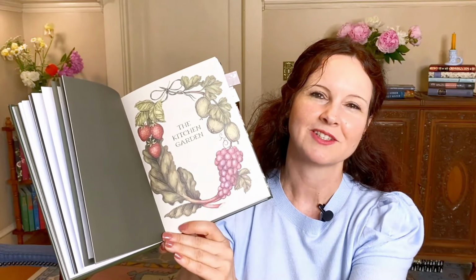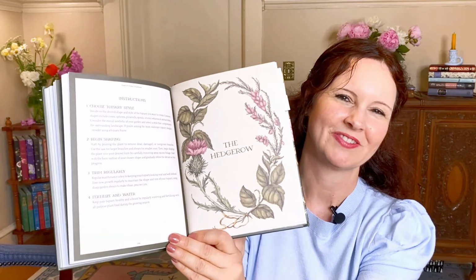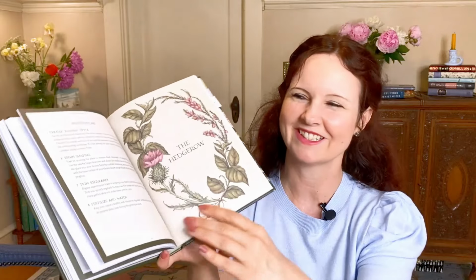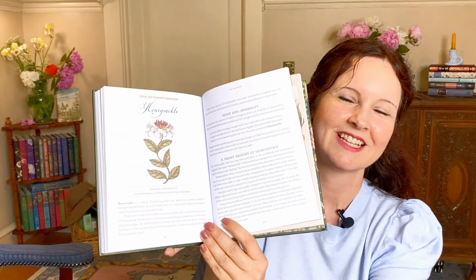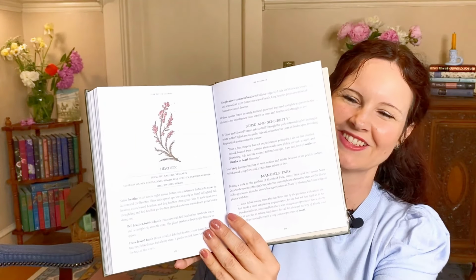Each section has a wonderful section heading illustration like this one. This is one of my favorites, the hedgerow, because of course it has heather in it. My namesake plant. How I love honeysuckle. That's a plant I really want to add to my garden still. And thistles, and here's the heather, which I loved.